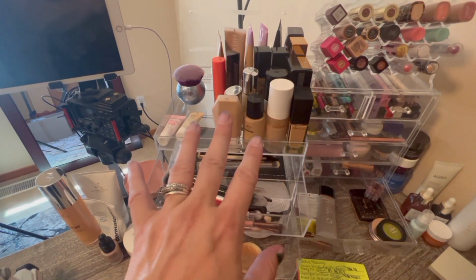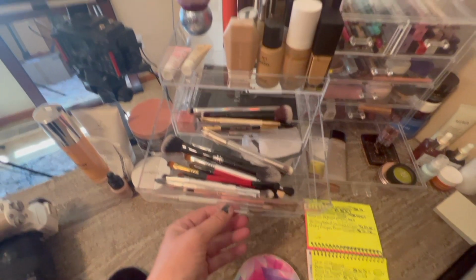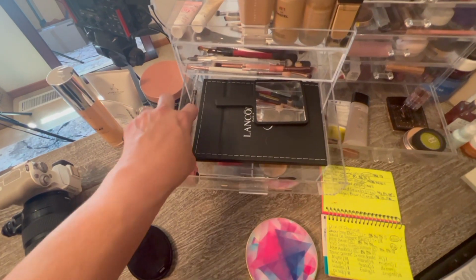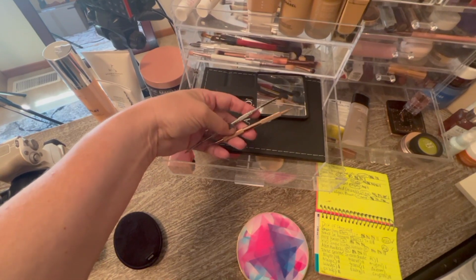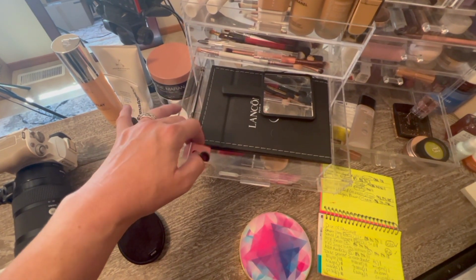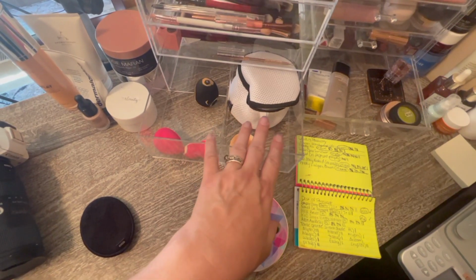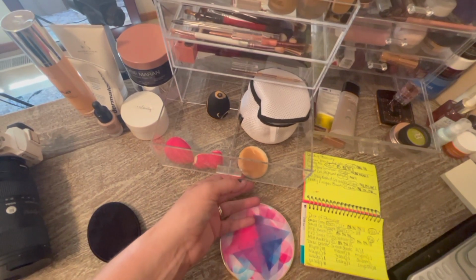I have all of my foundations here. In this drawer, I have double-sided brushes, and in this drawer, I have just random tools, mirrors, like my little magnetic tool and my spatula and my pimple popper tool, and then of course my newest pencil sharpener. And then in this drawer I have my poofs and my sponges.